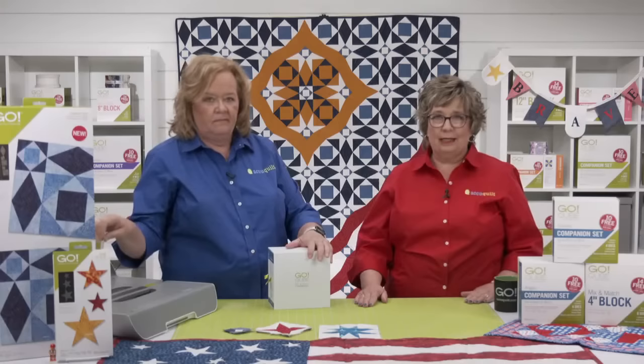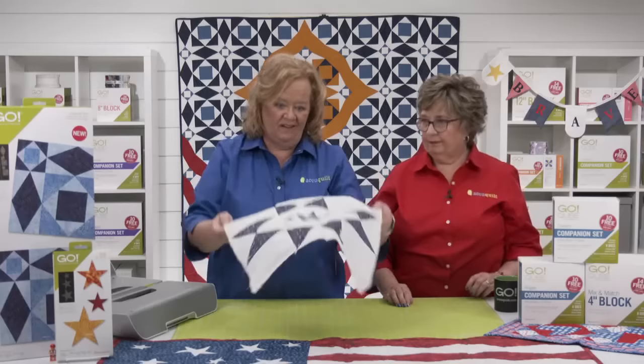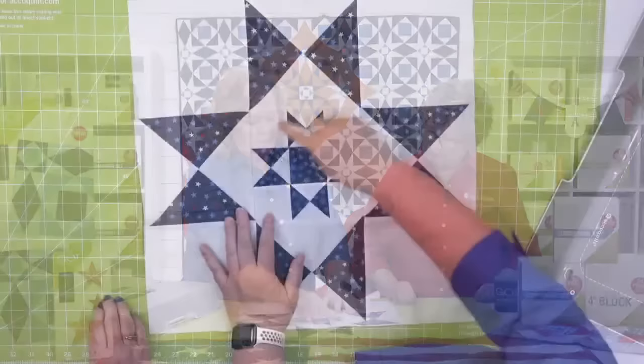Okay, and so don't forget that they're based on a 4 patch. Now, shall we talk about this? Let's do. So, since we're making stars, this is a 3x3 grid, so a 9 patch. So 1, 2, 3, 1, 2, 3. And I use the 4-inch cube. Yep. So this finishes to a 6-inch block.